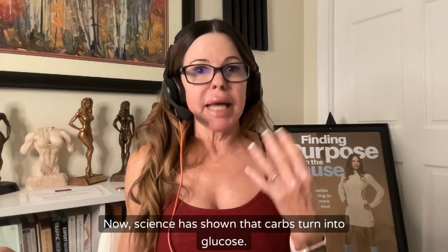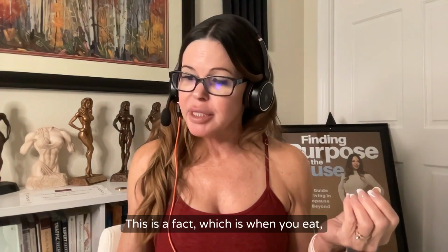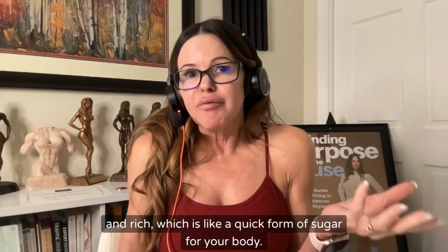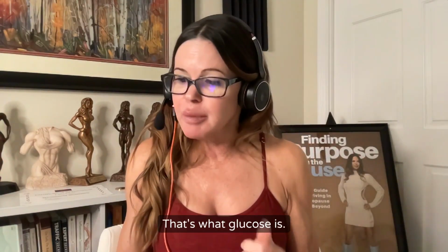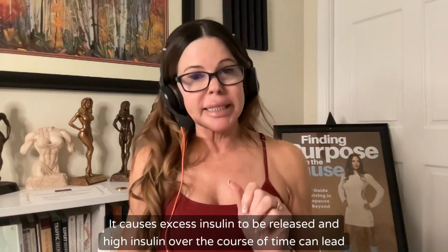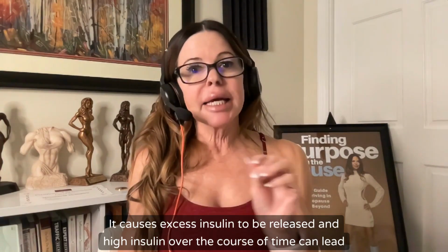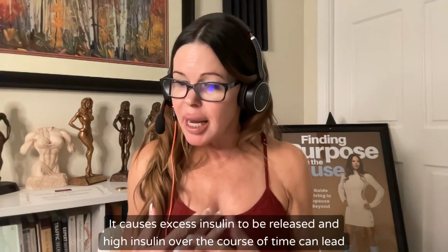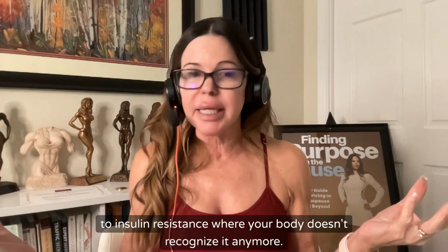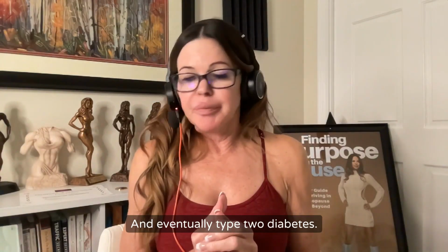Now, science has shown that carbs turn into glucose. This is a fact. When you eat, glucose is like a quick form of sugar for your body. That's what glucose is. It raises your blood sugar. It causes excess insulin to be released, and high insulin over the course of time can lead to insulin resistance, where your body doesn't recognize it anymore, and eventually type 2 diabetes.